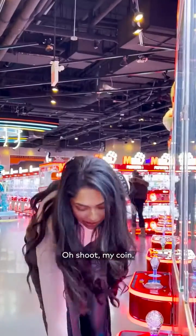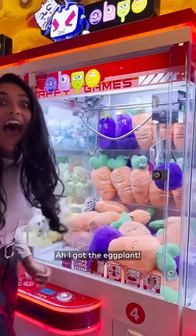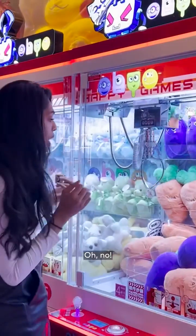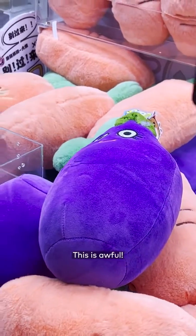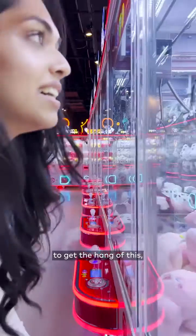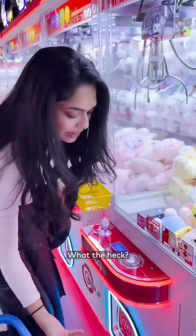Oh shoot, my coin. And that should be one game. Please, please, please. I got the end. Oh no! It's just staring there, smiling and mocking me. This is awful. Okay, so honestly, it was taking me a while to get the hang of this, and I was getting pretty frustrated. What the heck?